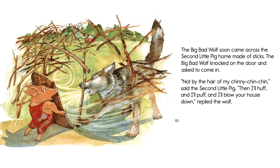The big bad wolf soon came across the second little pig's home made out of sticks. The big bad wolf knocked on the door and asked to come in. "Not by the hair of my chinny chin chin," said the second little pig. "Then I'll huff and I'll puff and I'll blow your house down," replied the wolf.